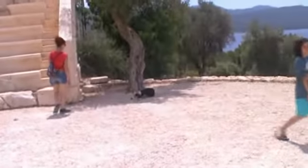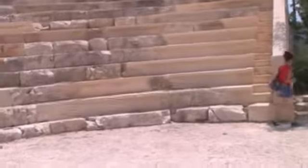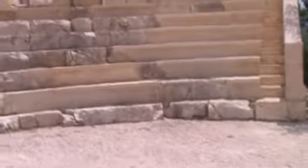And Kas's dog at the amphitheatre. So as you can see, it's got some new stones here and some older ones. But yeah, obviously that wall's all been rebuilt.